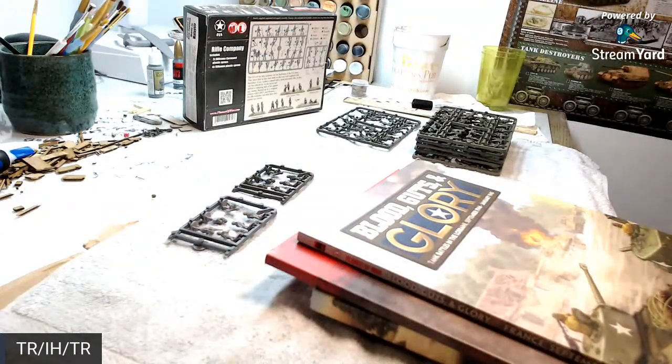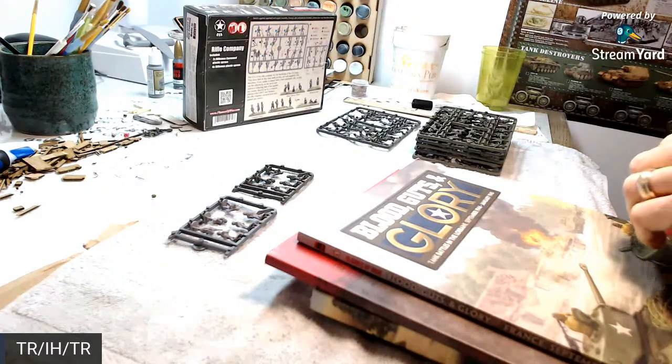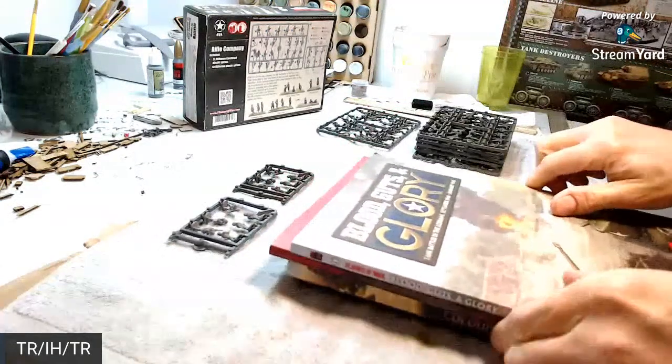Pardon me, I got to get these hangers out of the way, because, like I said, my son is taking over my closet here. Yes, I paint in a closet. Anyway, let's take a look here.